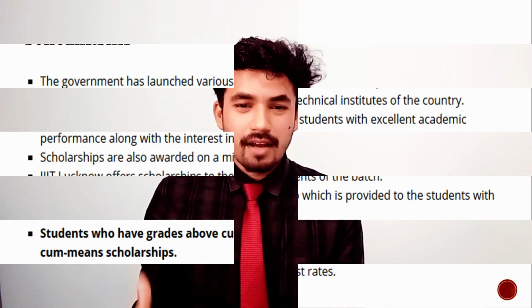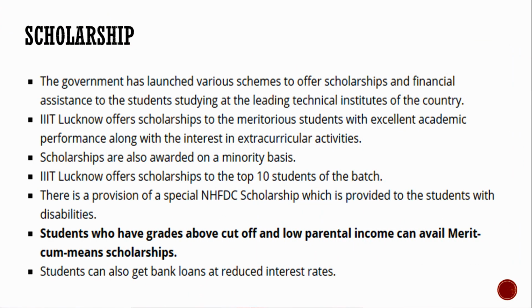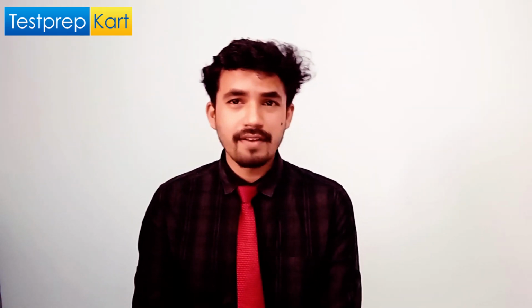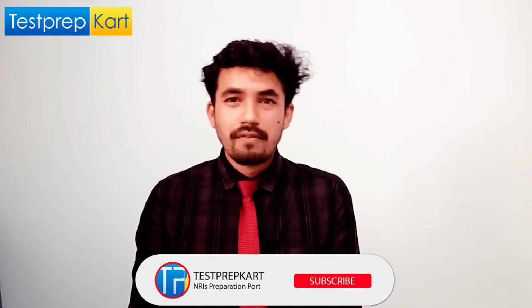There are multiple scholarships. IIIT Lucknow offers scholarships for the top 10 students. There is a provision of a special NHFDC scholarship provided to students with disabilities, that is for the PWD. Students whose grade is above the cutoff and who have low parental income can avail a merit-cum-means scholarship. This is because of the PPP model, and students can also get bank loans at a reduced interest rate. You can go to SBI, HDFC, ICICI, compare their interest rates, and choose whichever you feel is best. So this is all about this institute, IIIT Lucknow.